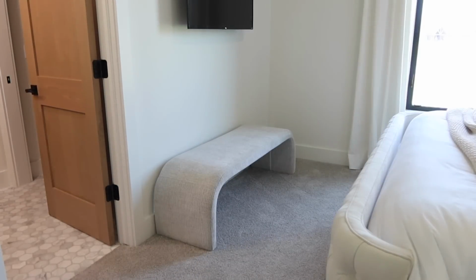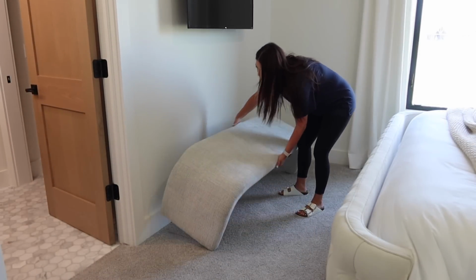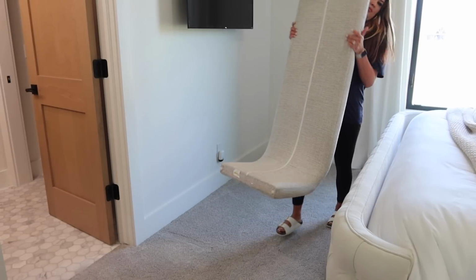So the bench worked really well. Don't get me wrong, it was nice, it was airy, you could put stuff underneath it, but this room was calling for the fireplace, so I'm so glad to have it back in here.